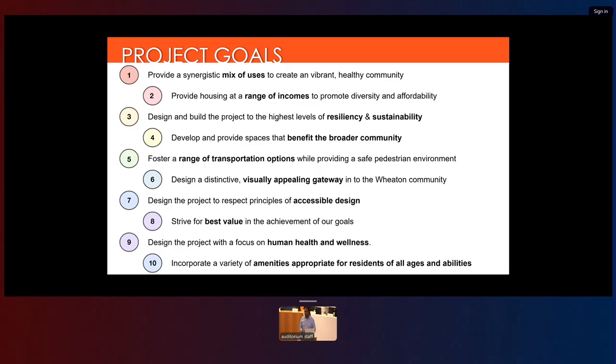We want to design the project to high levels of sustainability and resilience, and I'll talk a little bit more about what that means more specifically in a few future slides. And then we want to develop and provide spaces that benefit the broader community. Our open spaces, we try to program to make sure that it's inclusive of the different members of the community, and we're keeping some context as to how the demographic within Wheaton would use those different facilities.